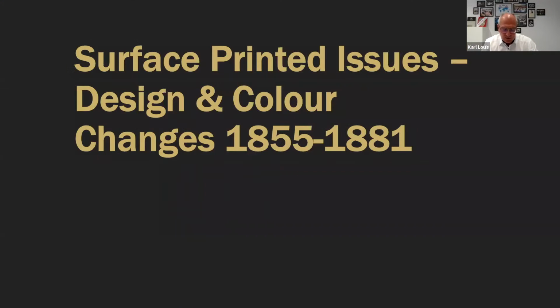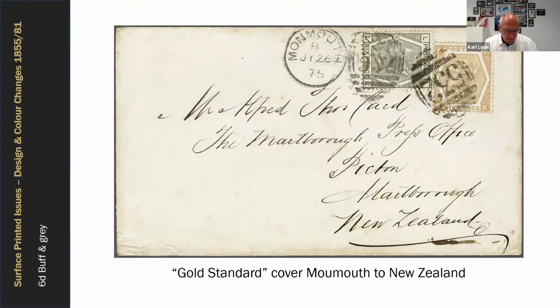Getting to the surface printed stamps, design and color changes. This section begins with a cover that not only displays a change from white to colored letters, but also a striking color change. It so happened that for the sixpence value, the color change and the change to colored letters coincided. Again, a very rare cover. I think, Ray, it's the only one we have recorded. And yeah, one of another gold standard.